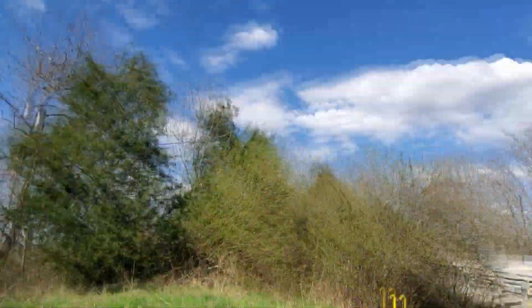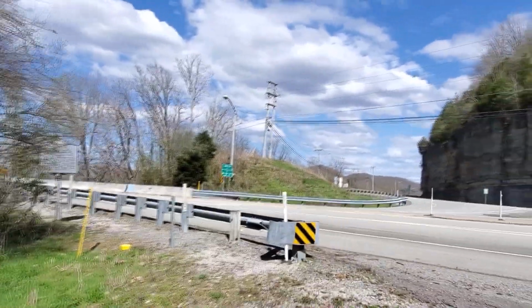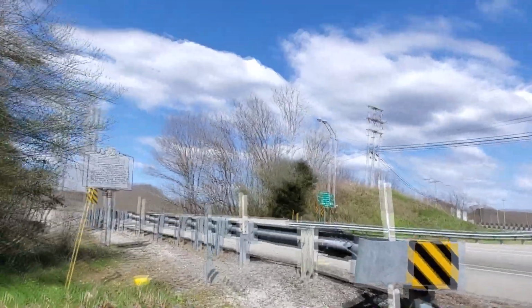There's a sign over here. I don't know what it says, but some kind of a historical marker. Maybe it'll tell me what this is. And it looks like there's a little bit of a view of this river over here. I think it's the Cumberland River. So let's see what this is over here. Yeah, there's a sign there, Cumberland River.